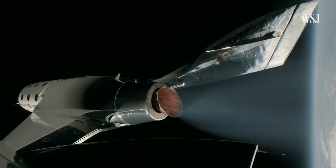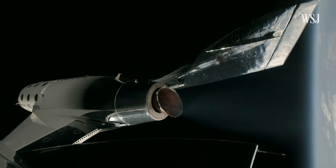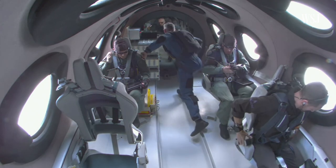Amazing. All right. Predicted apogee today is 275,000 feet. That's 84.3 kilometers. Incredible. Our mission specialists have been cleared to unstrap and enjoy the zero-G experience.